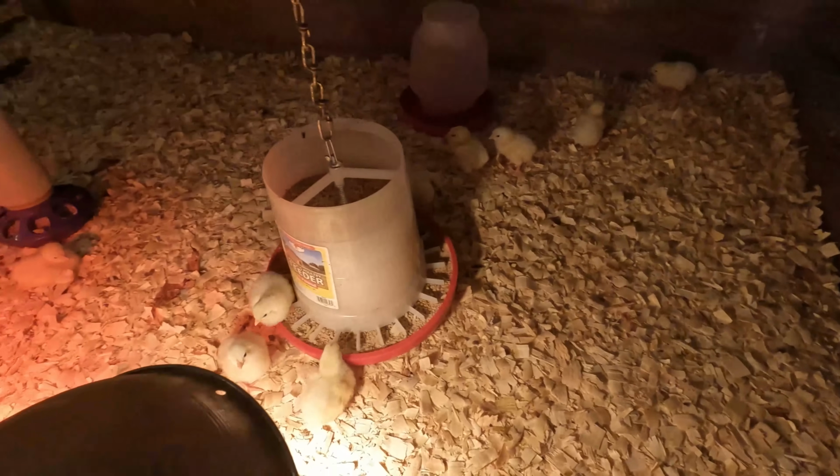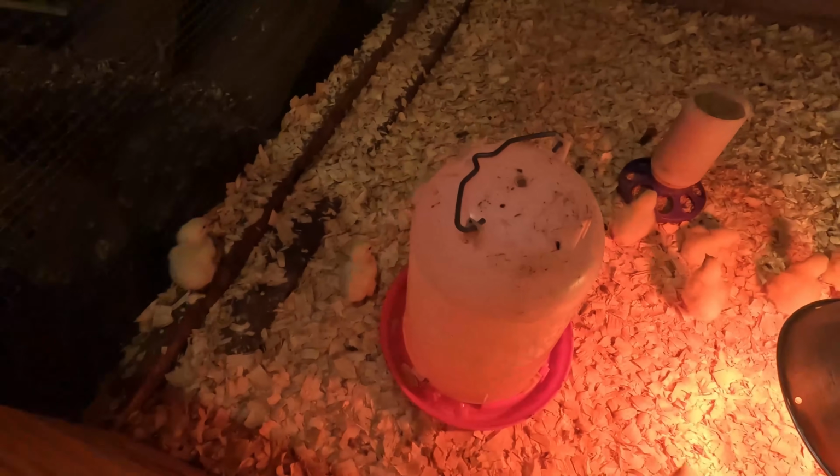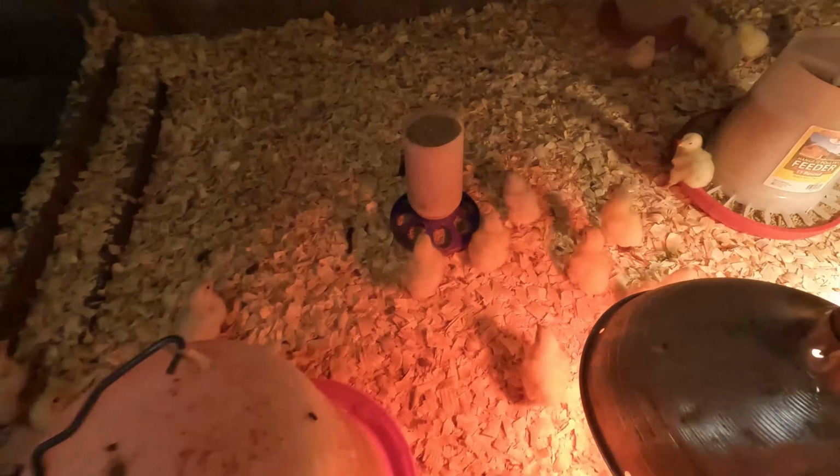They all seem to be fine. None of them laying on their side or anything. They're all moving around. I think we're good.